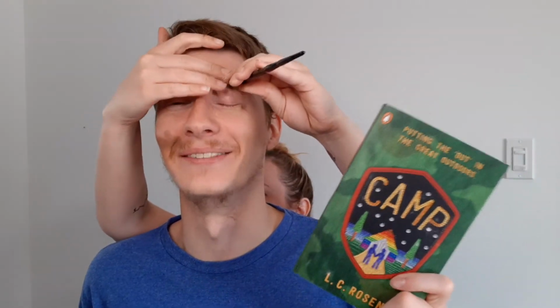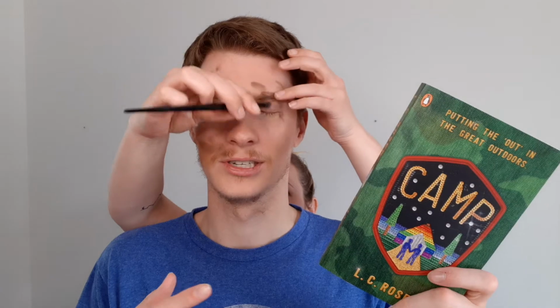I would strongly recommend this book if you are into camp settings or you want an LGBTQ+ story, because this is about a boy who likes another boy at his camp. They've been going to this camp for years, and this year he decides that he really wants to be more masculine and redefine himself, because the boy that he has a crush on is only into masculine guys. So it's kind of him redefining his whole story and trying to get the attention of this other boy. And it's a really interesting book.